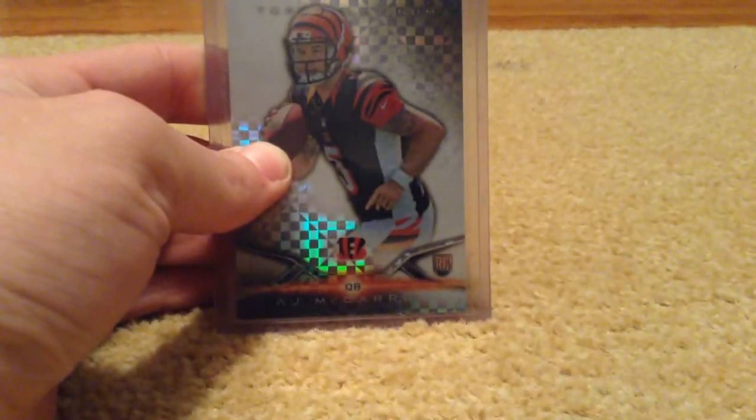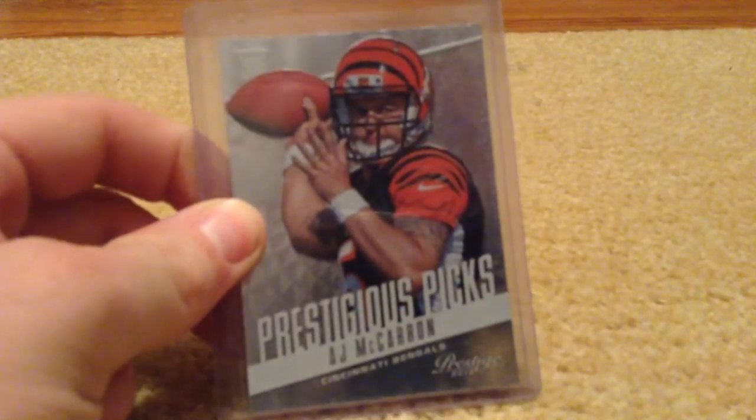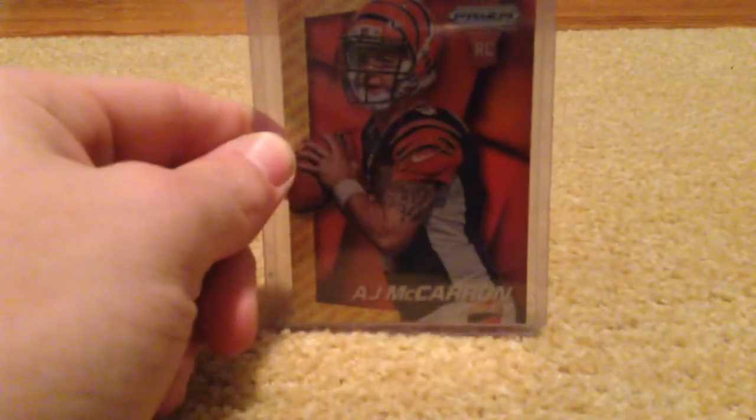Start with base. There you go. Tops platinum. Platinum X Factor. Orange. Prestigious picks. Prestige draft picks. Prism blue. Took 5 minutes just to go through base and rookies.